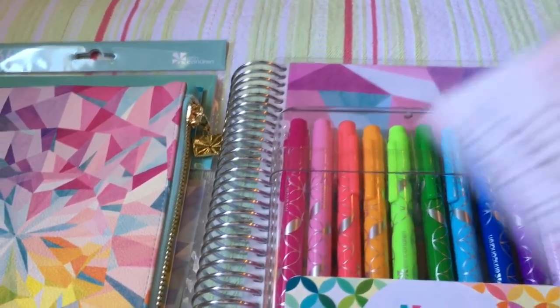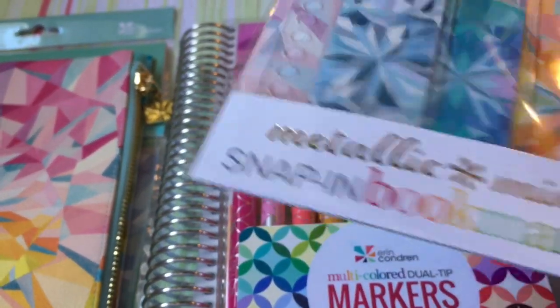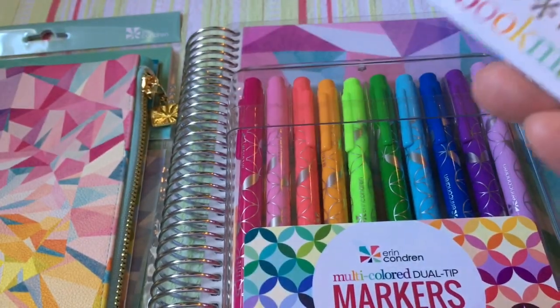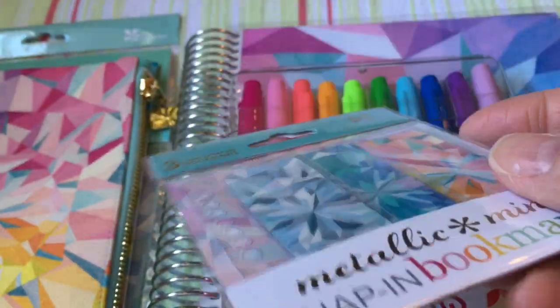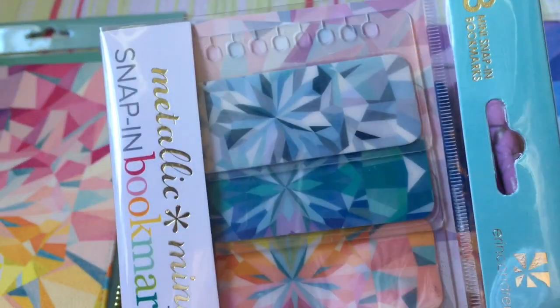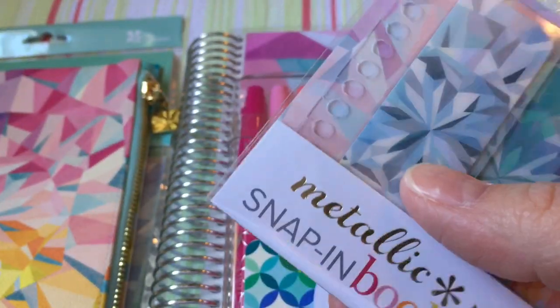I also decided to get the snap-in bookmarks. It does say metallic. These are not metallic, but I have a feeling they decided not to change the packaging because that can be kind of spendy. So you get the two colorful and the neutral there. That's what it looks like.